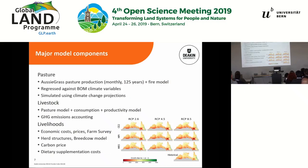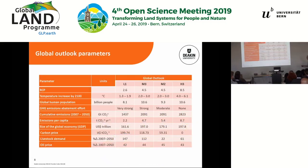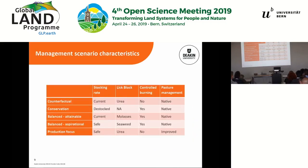We modelled how pastures grow, how livestock consume and produce the pasture, and then the economic model into livelihoods. I won't go too much into the scenario definitions, but the important things here are they're linked to the RCPs, and we're looking at livestock demand changes and also carbon prices. So these were some of the key influences.